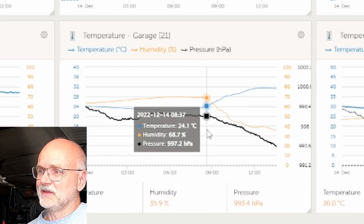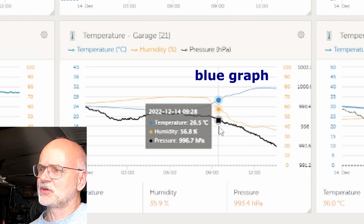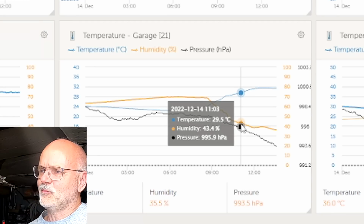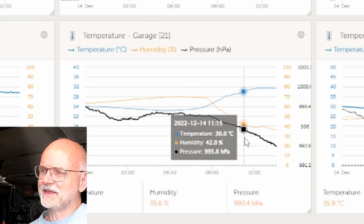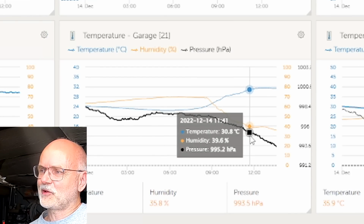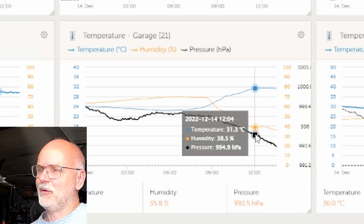So this is the temperature inside the garage. In the morning we can see a slow increase in temperature till 10 o'clock. And then when we turned on the solar, it got actually hotter inside and we can see a slight increase. So the curve actually gets steeper. And then at 12 o'clock, when we turned on the air conditioner, the curve actually flattens out and it doesn't get any hotter inside here anymore.